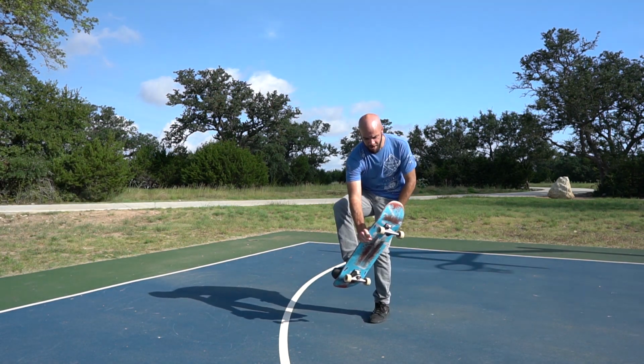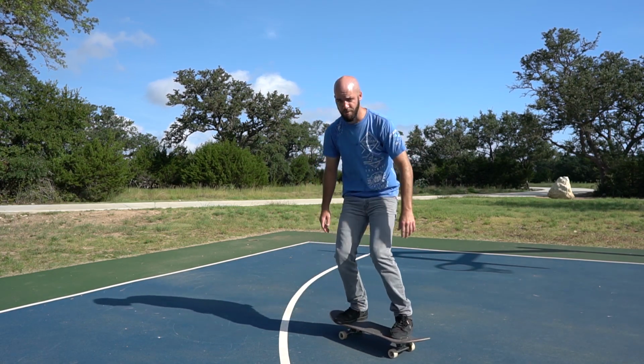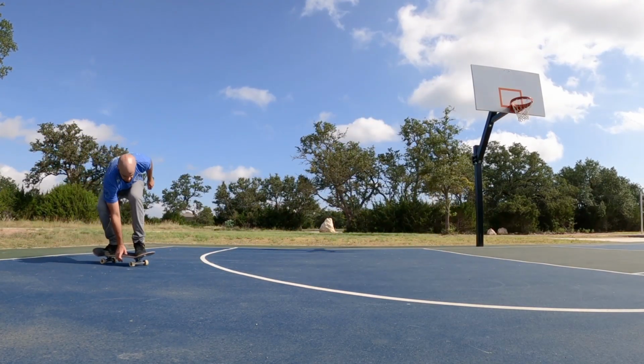We're just going to jump in the air, and you want to have your foot on the board like this when you're in the air, jump off of your front foot this time, and then land back on the board like that. So that's going to be kind of a beginner's version of a boneless, and then later we'll do the full version.